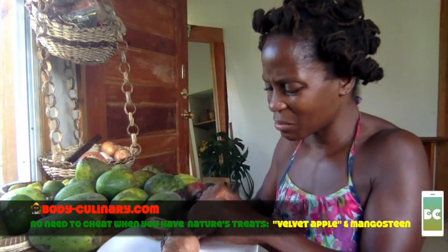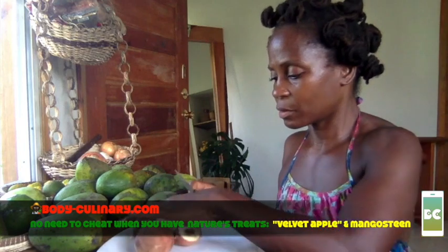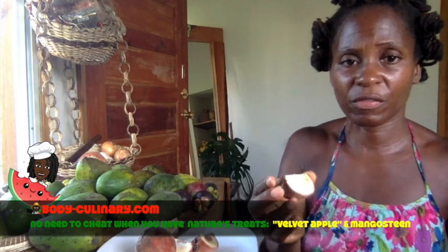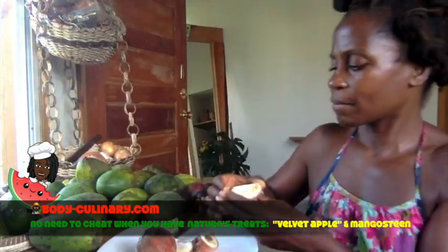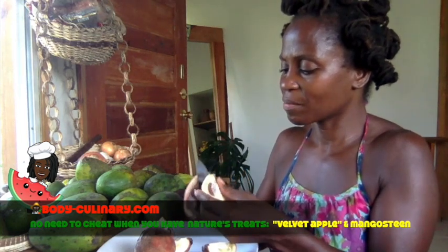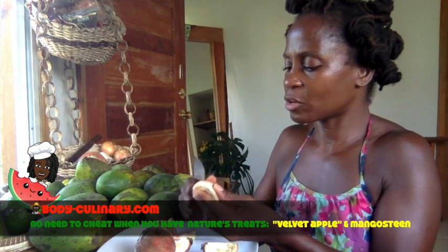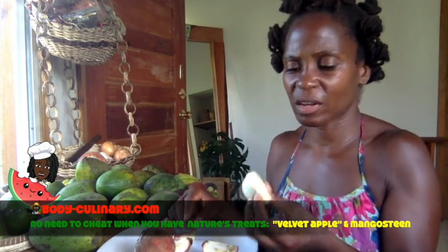It smells kind of cinnamony. Never tasted it before. Never even seen this one before, but this literally feels like a soft velvet. So I don't know if you can see the inside, what the seed looks like. Stuff like this is exciting to me. I don't think you can eat the skin, so I'm gonna peel this off. It's always nice to find a new fruit. Literally, it's like velvet. So this is the fruit. It feels kind of custardy.